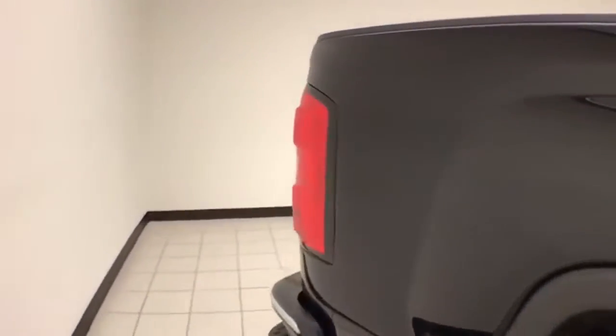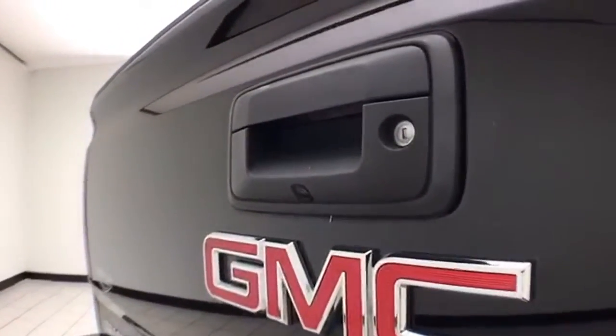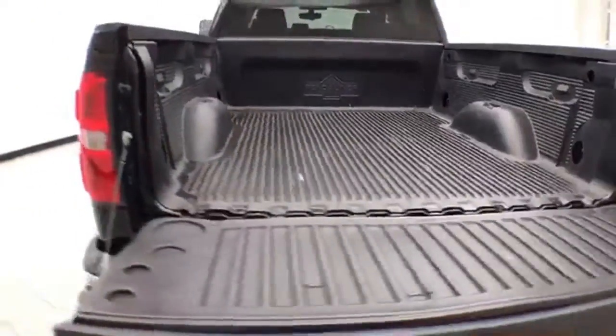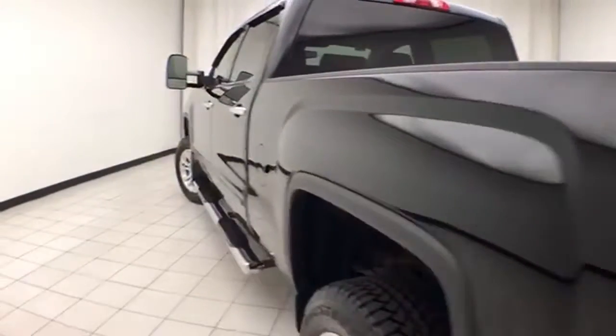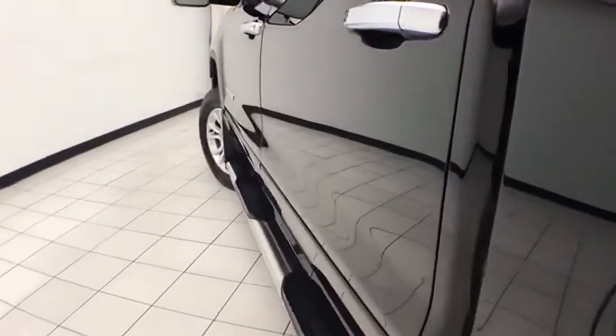The Sierra is a very safe vehicle. 5-star front and side government crash rating. With backup camera, locking tailgate, trailering package. That backup camera is perfect for hooking up a trailer without any assistance. Bed liner for protection as well as easy cleaning. Step bars make it easy to get in and out, especially for kids or shorter passengers.